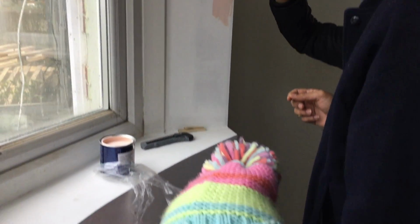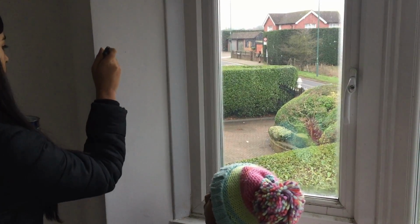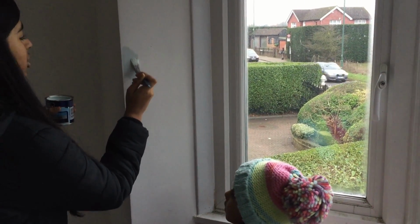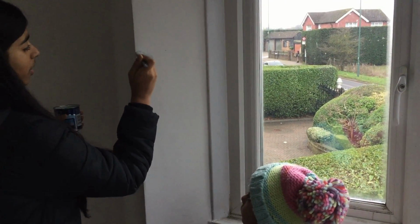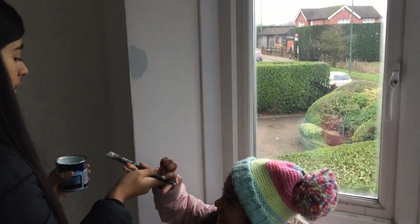Mama, what about the other colors? Yeah, we are going to paint all of them now. All the colors. This one's called Sea Urchin, Mum. What's the color? Sea Urchin. Oh, I like it. It's a nice colour. Blue. Yeah. Do you want to have a go, Susie? Give it a go.